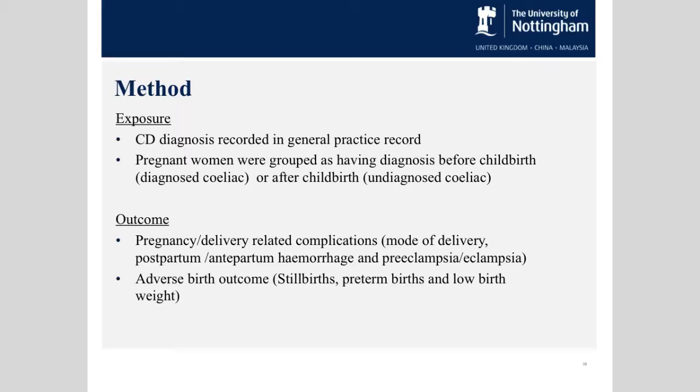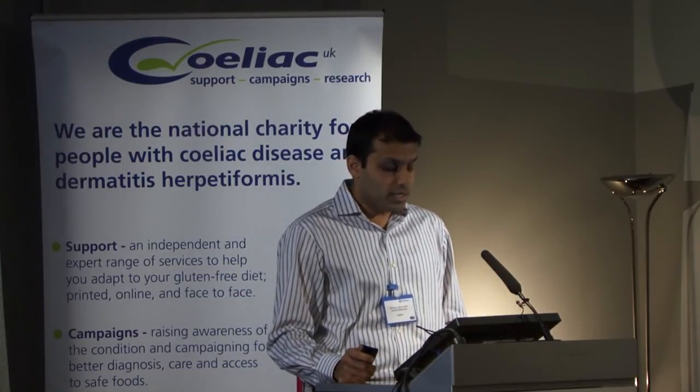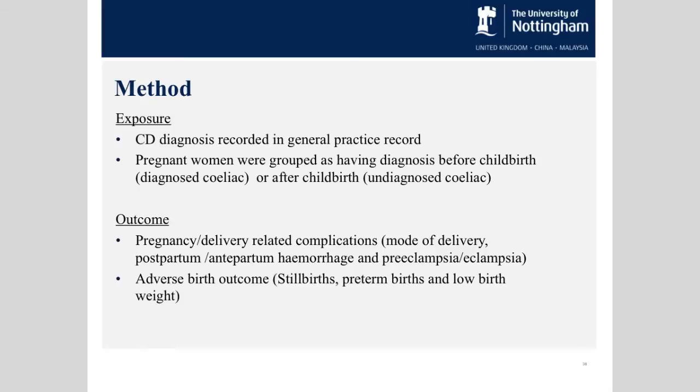Our exposure was defined as celiac diagnosis recorded in the general practice record. As Joe already mentioned, this celiac disease diagnosis has already been validated in these data. Pregnant women were grouped as having diagnosed celiac disease if diagnosed before childbirth, or if it was diagnosed after childbirth, we call that group undiagnosed celiac. Then we looked at the outcomes, which were pregnancy or delivery-related complications. We looked at the mode of delivery. We also looked at antepartum and postpartum hemorrhage, and also preeclampsia or eclampsia. We also looked at adverse birth outcomes, which included stillbirth, preterm birth, and babies born with low birth weight.